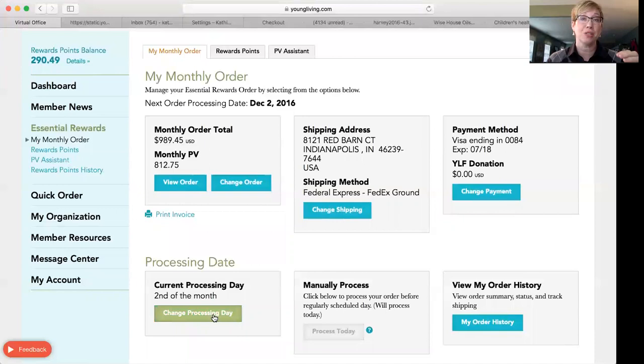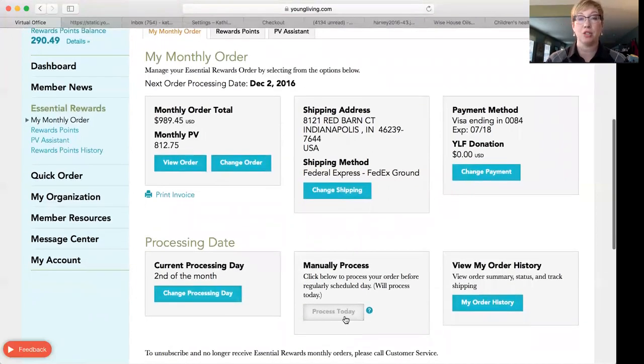And that's because those dates have already been chosen by other Young Living members. Okay. Or because they know towards the end of the month is a busier time, so they block out certain dates. If you want to change your date, you do it there. And you can manually process your Essential Rewards on this button as well.